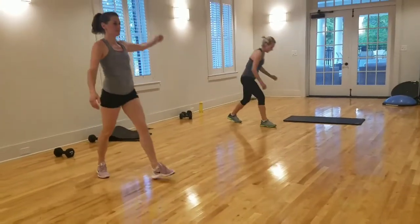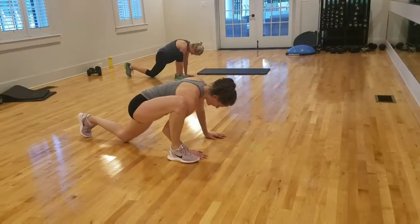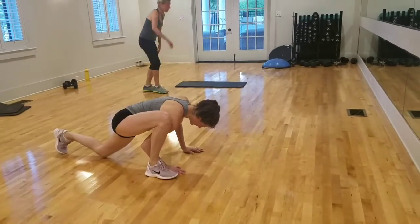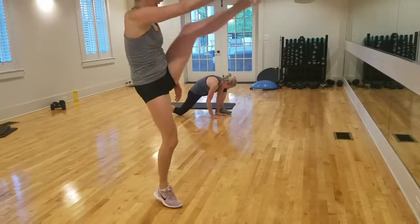Right here, what you see is a walking lunge sprinter stretch, all right? So basically, you just lunge and stretch, walking lunge, toe touch, sprinter stretch. You want to do 10 of those, guys.